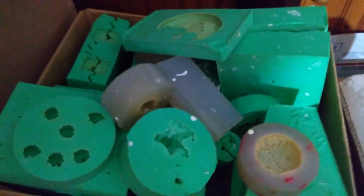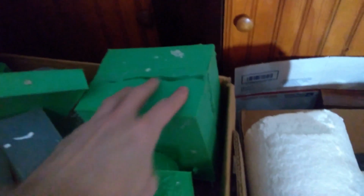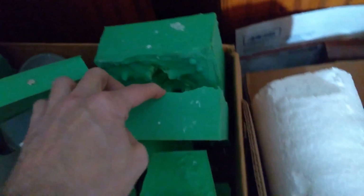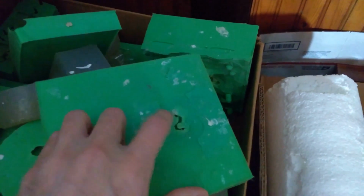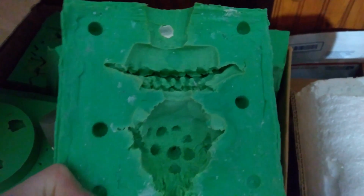I should really do something better with these, to be honest, but you could see, there's the Sam face. There's the trick-or-treat lollipop. This big one here, is that the Killer Clown? Can't see from here. Yeah, I think that's the Killer Clown mold, which, as I mentioned, got destroyed a little bit. See, there's holes in it and stuff. That's why I'm probably never going to make these again, because the mold is pretty messed up. That's only the one side, too.